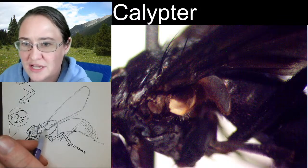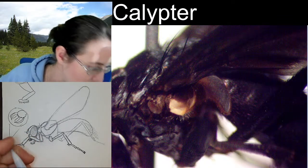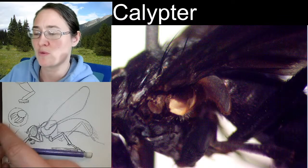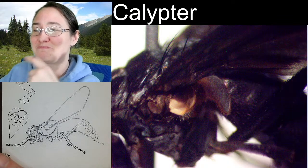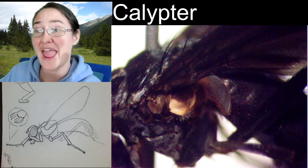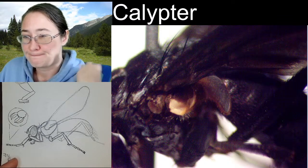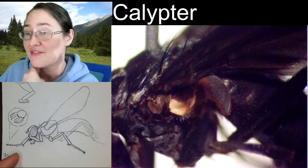The calyptor is connected right above what we would call the halter. I cannot see the halter right now, and that's kind of the point of the calyptor. It protects the halter, so a lot of times what we call the calypterate flies, those are the flies with calyptors, you don't get to see their halteres, but the acalypterate flies, or the flies without these calyptors, then the halter is much more obvious. So on a fly like a crane fly, that's acalypterate.